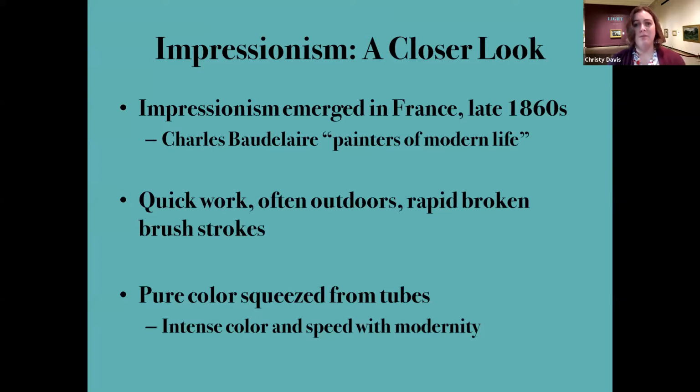They favored pure color squeezed directly from the tube rather than using grays or natural or neutral tones. And this created a color intensity that hadn't widely been seen before. And it's in the title of our exhibit. I know I'm going to abuse saying the word tonight, but really it was bringing light to the canvas, to the paper. And you'll see that in some of the pieces that I share with you tonight.